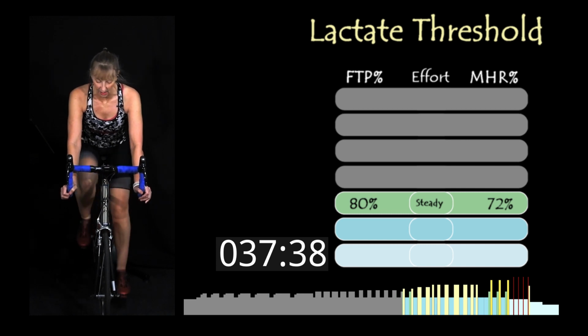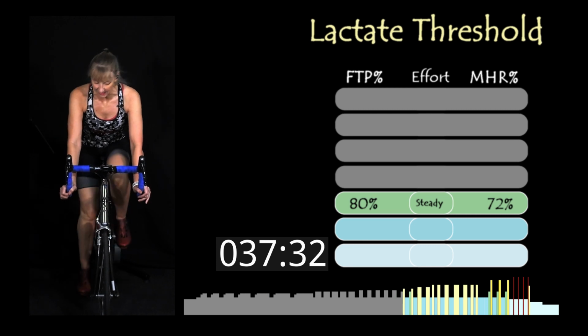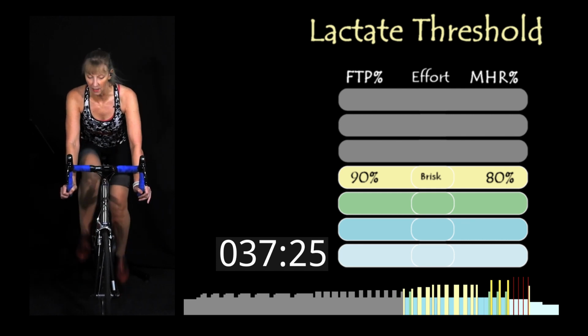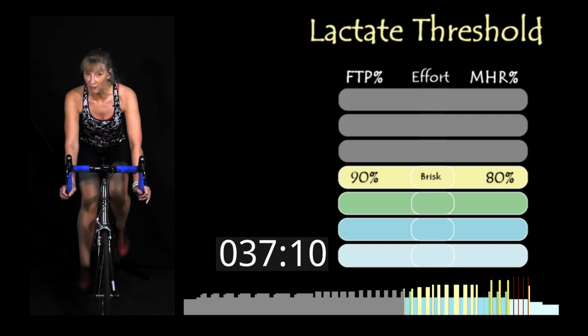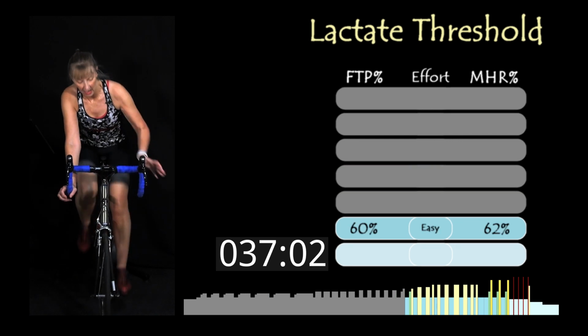In 5 seconds, so start to load. So you're gonna drop in to 90%, still in sweet spot. Moving up about halfway through the sweet spot zone. 30 seconds here. Feed in that power. So now approaching up towards threshold. Breathing's gonna get a little bit more labored. Definitely feeling like there's some more effort there, folks, for sure. 3, 2, 1, and release.